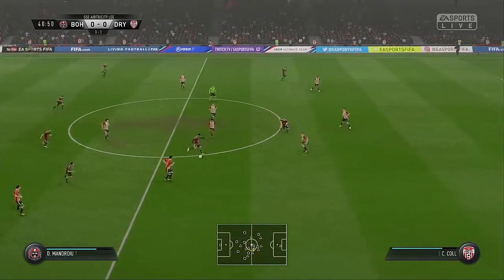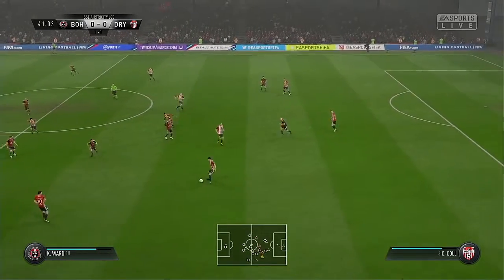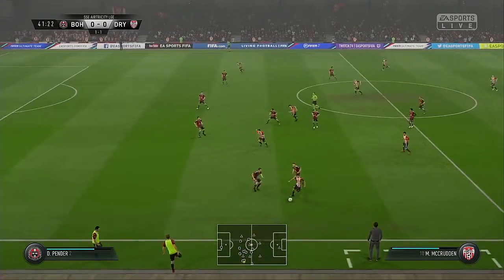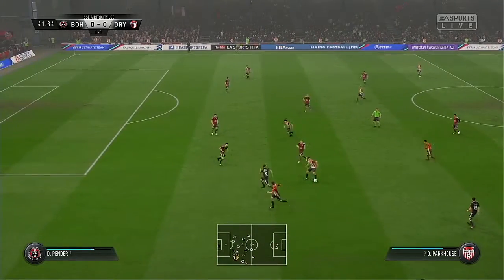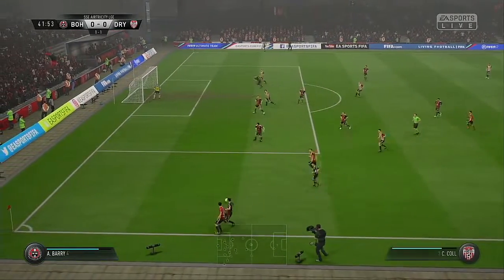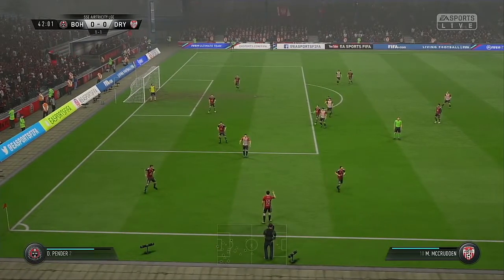It's Ward. Swan. And that's a turnover to the opposition. Patience is the name of the game at the moment. And it will be their throw.